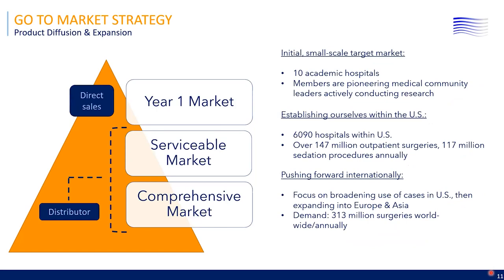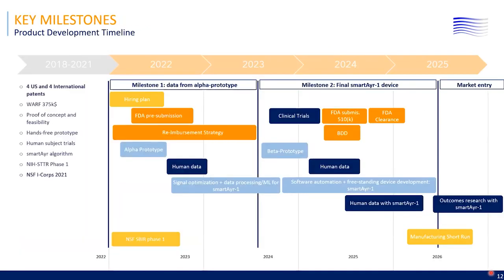Once we have our product, our initial small target market will secure collaborations with 10 academic hospitals for outcomes research to identify cost savings and improve end user needs. Publications will be great drivers for adoption. Even though initially we will directly sell to those institutions, we know that a distributor will be essential for our scaling strategy. Airflow has done a lot of work.